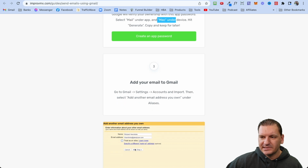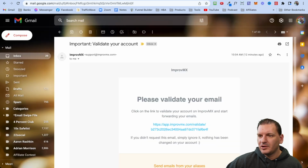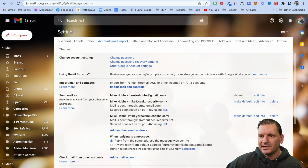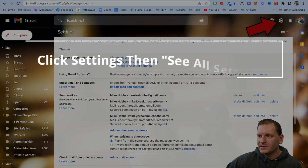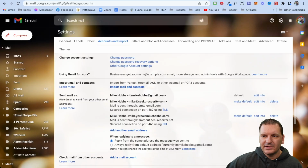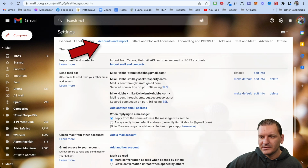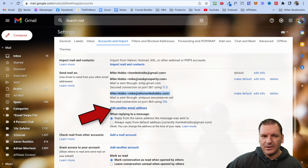So go to Gmail settings, accounts and import, and then click on add another email under aliases. So I actually have that open already right here under settings. So you basically click up here, settings, then you go over to accounts and import. And I have already done this with my domain and some other domains, but I'm just going to go ahead and add one more to the list. So we'll add that. All right.